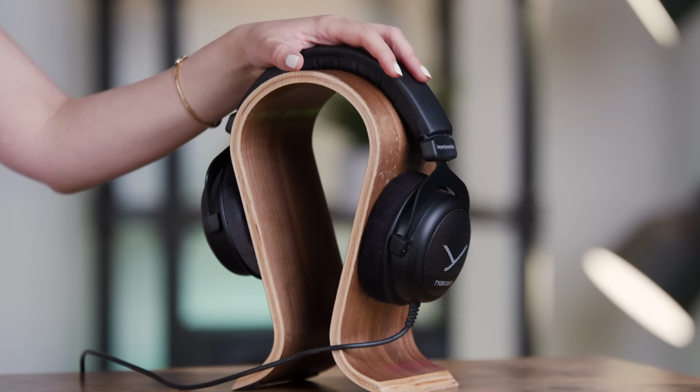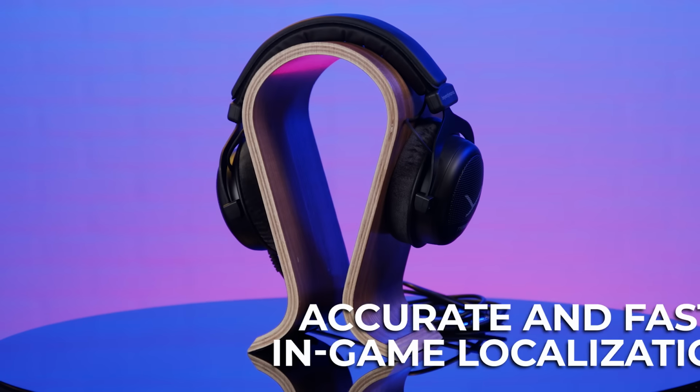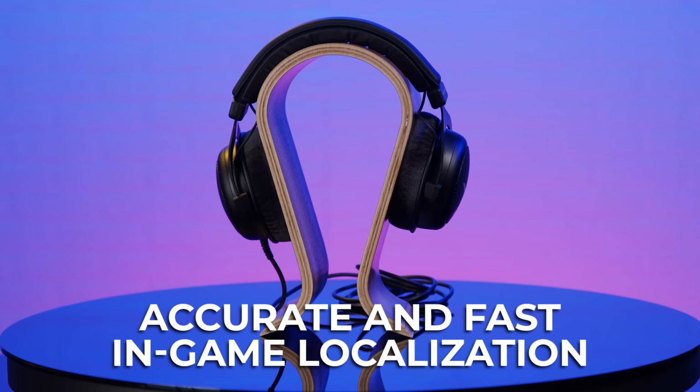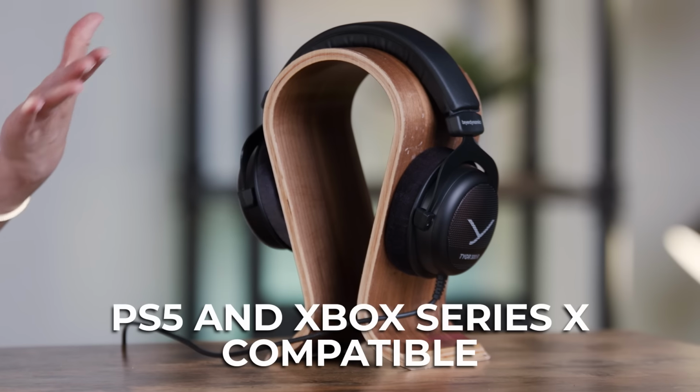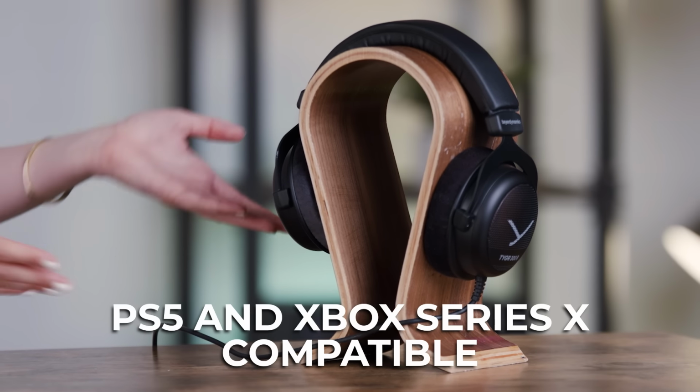So what you're gonna get with the TYGR 300R headset while you're gaming is accurate and super fast in-game localization. You'll hear a balanced sound that'll put you right at the center of the action. For all you console gamers, these headphones are compatible with both PS5 and the Xbox Series X via the jack on the controller. And of course, these work with PCs too.